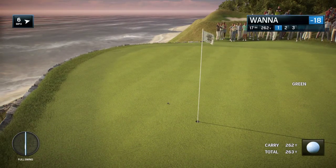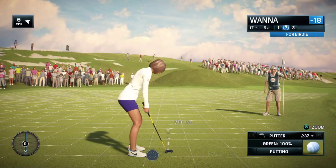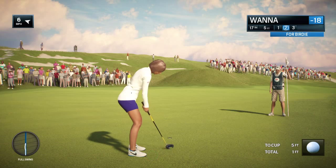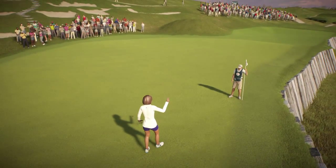Superb shot. Well, it's as good as it's going to get. There's going to be no worries about making that one. And this will be a 5-foot putt here. Continues to roll the ball very well.